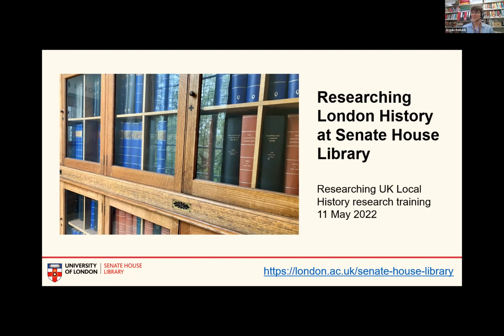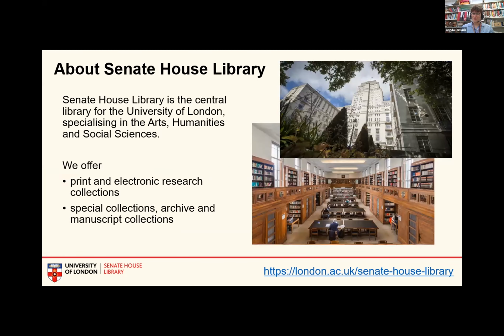And I've just opened the presentation here with our really nice little wooden case of the complete run of the Illustrated London News, so you can get a flavour of what the library looks like from the inside. But for those of you who are not familiar with Senate House Library yet, we are the central library for the University of London, and we're also one of the UK's largest collections in the arts, humanities and social sciences. We hold print and electronic research collections, over 50 unique printed special collections, and over 1,800 archive and manuscript collections. And we're located on the fourth floor of the South Block of Senate House in Bloomsbury, and that's right next door to the Institute of Historical Research.